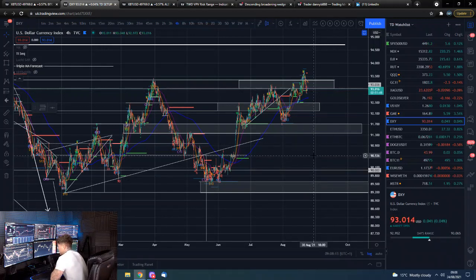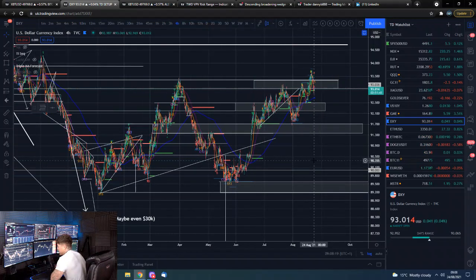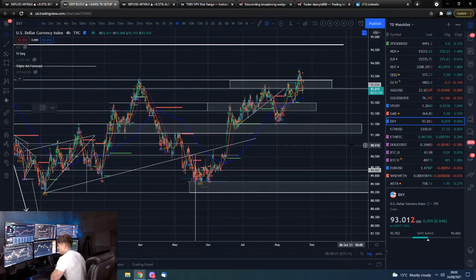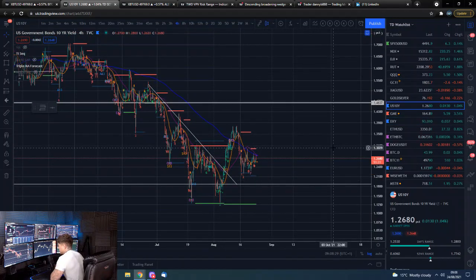And obviously there's midterms as well, isn't there? So the Democrats will want to get dishing out, they want to get buying those votes. Basically, it is that simple. Nothing else really to see here. Nice to see the 10-year not really doing a lot. Well, nice to see just for the stability of markets.